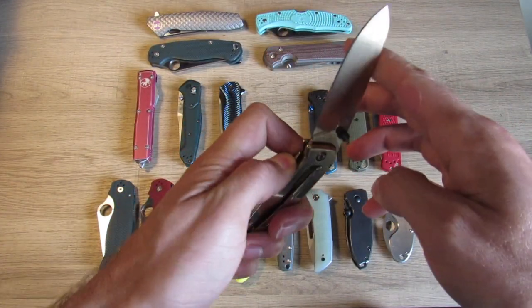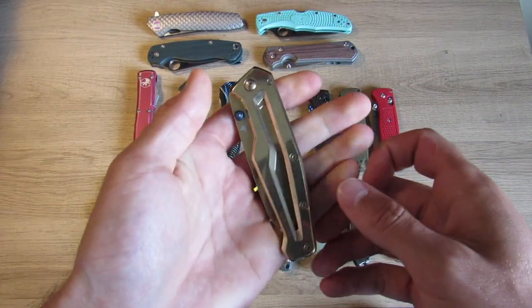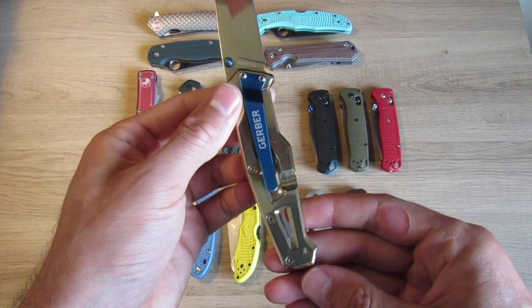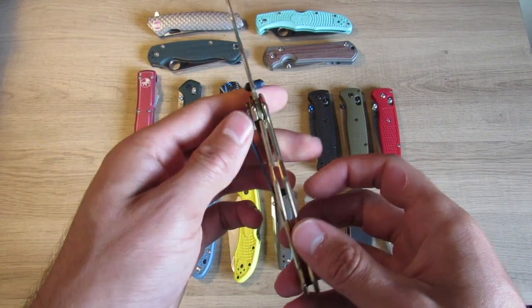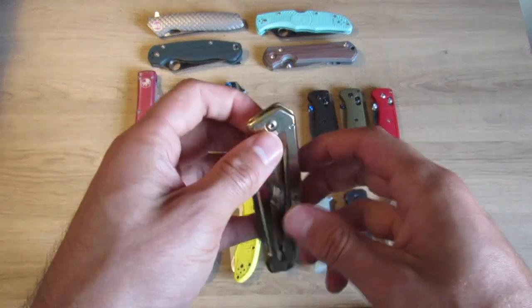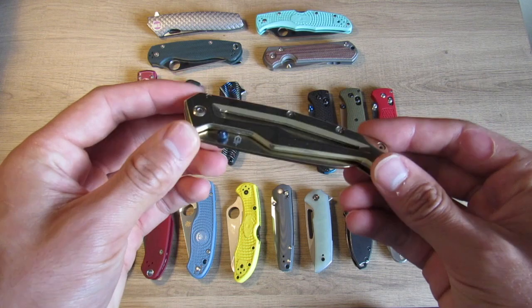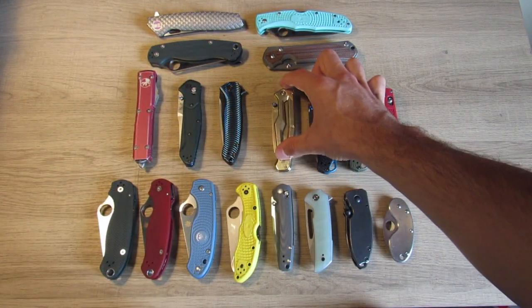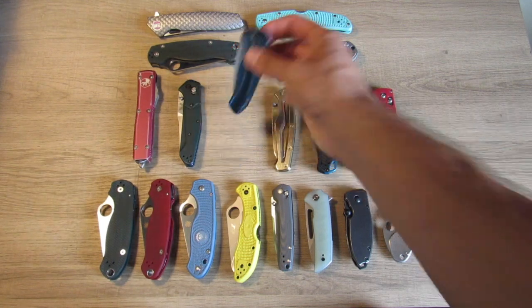And I've kept it just for sentimental value. But I don't ever carry this. Tip down only configuration is sort of a killer for me. And the stainless steel handle, it's kind of heavy, but it does look kind of cool. It's shimmery, so I still have it. Don't really use this one, but it's in the collection nonetheless.